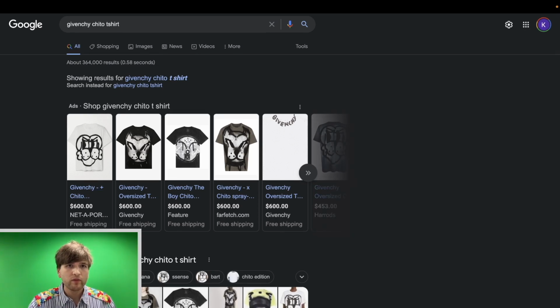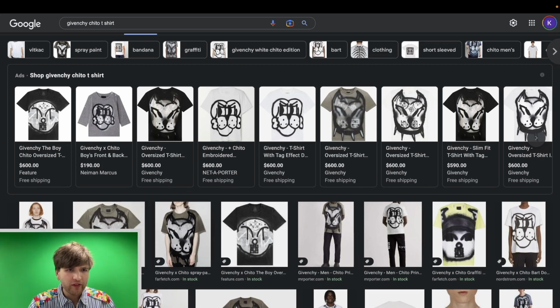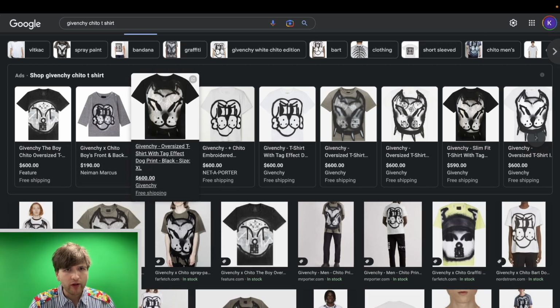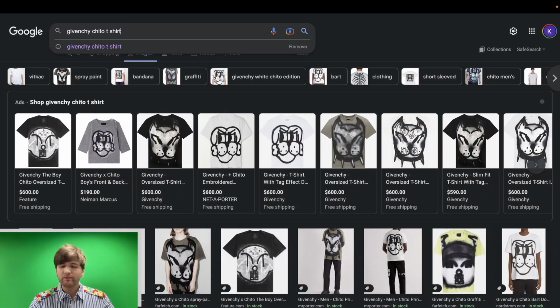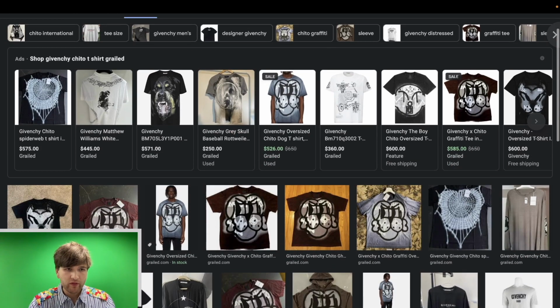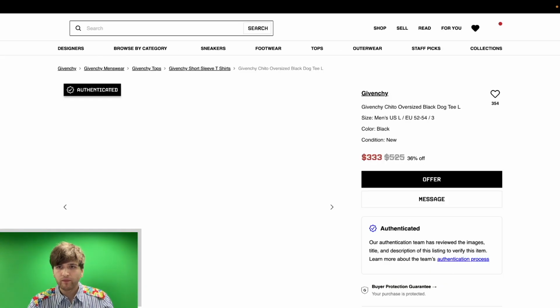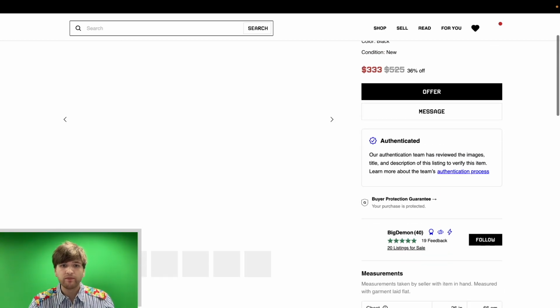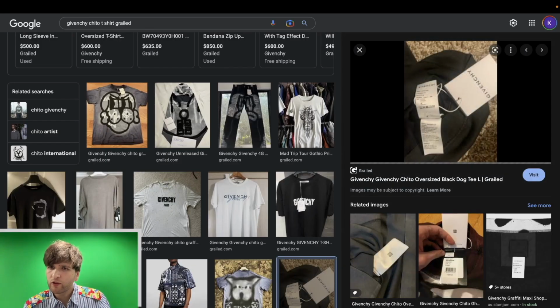Givenchy Cheeto t-shirt. Let's see what we got. Images. So it looks like this was mostly done in like a beige, but there's the black one right here. I would love to find this on Grailed though, because on a site like the Givenchy site, they're not going to show what the care tags look like. Let's see if any of these have been listed on Grailed. There's one. This one has been authenticated. The price checks out, $333, and none of the photos are loading. That's fun. All right, here's one.